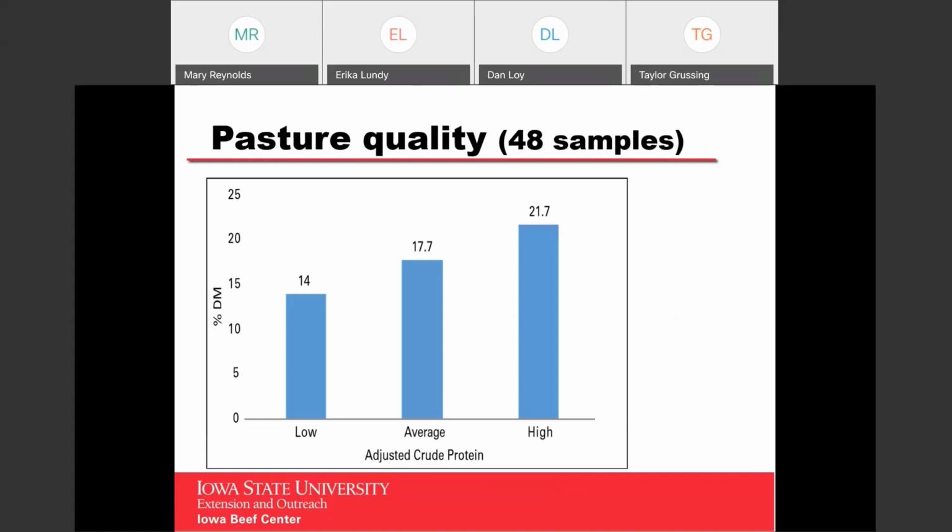These next couple of charts come from a recent Iowa State study called our Cow Systems Project. Many of you have probably seen some data from that series. It was a 2-year study that collected samples from various producers across the state. This figure shows the average pasture quality for all of those pasture samples, as well as the average of the bottom third and the average of the top third of the samples. Keep in mind that these were taken anywhere from early spring to later in the summer, so don't get too focused on that early spring growth, and that there was definitely variation in how these pastures were managed.